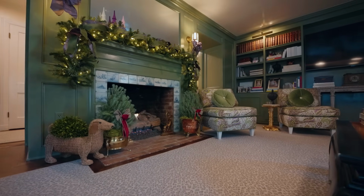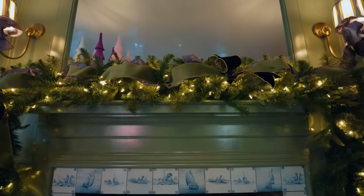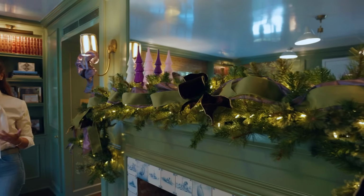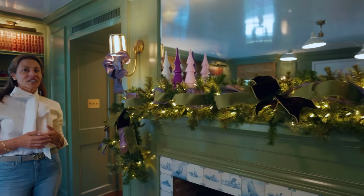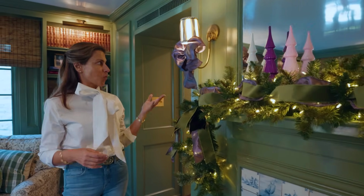So you can see here we have the mantle decorated. I remember earlier I had said that real trees and sort of themes for me were really just found in department stores. Well, I did bring that to the green room as well, and you can see I've got some of the lavender and green and chocolate brown, which are the colors that are reminiscent in this room. I brought them into the Christmas decor as well.